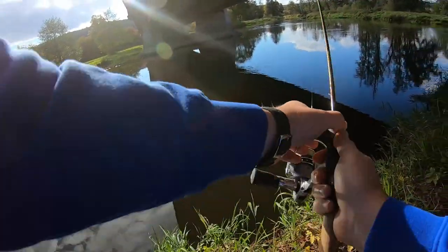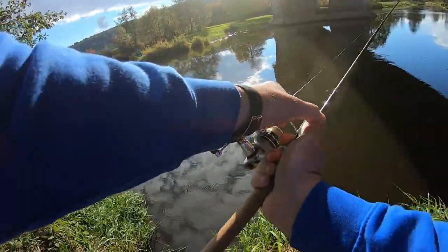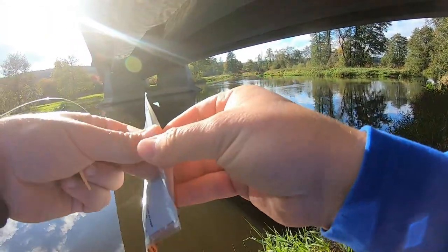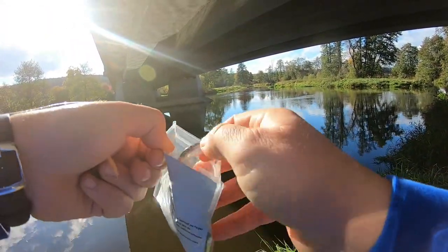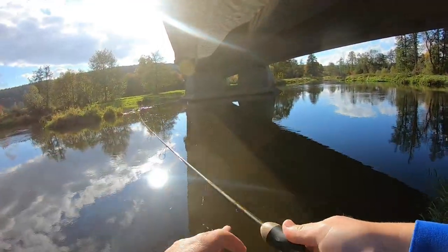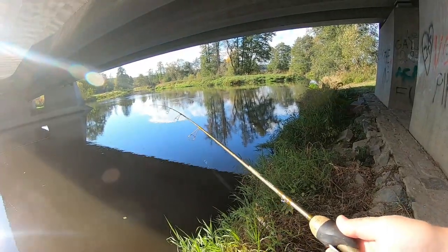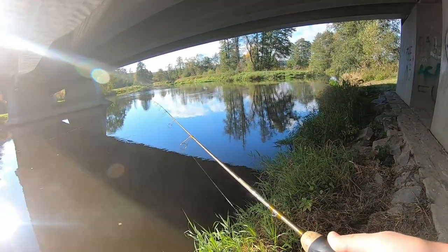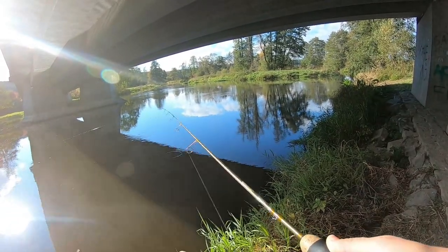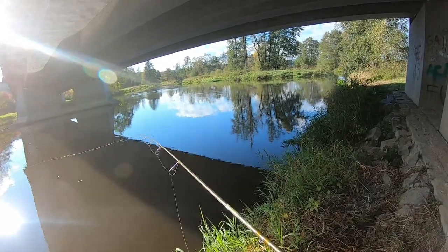Usually, when they're there, they'll bite pretty quick. Try a little more natural black and white with some glitter in it. It's going ultralight. Got a St. Croix ultralight rod, a 500 size reel, 2 pound test. Going for these perch. Should be fun if I can get a couple. I actually caught some pike on this setup, believe it or not.